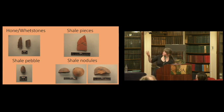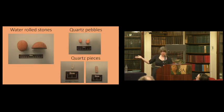The other things we got were whetstones and hone stones again. We got shale pebbles on the site, and again, these are being brought to the site. We have these unusual shale nodules that are again being brought to the site, and we have these shale pieces. The other things we have are water-rolled stones. These are sandstone pebbles, some of them broken. We've got quartz pebbles, and then lovely tiny pieces of quartz. I'm not 100% certain whether they are worked or not, but the material needs to head into the post-excavation stage.